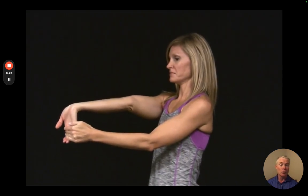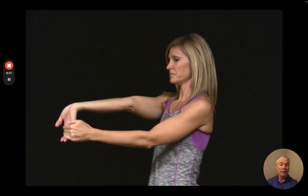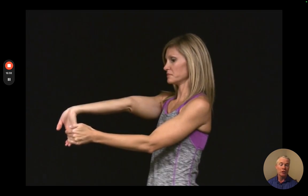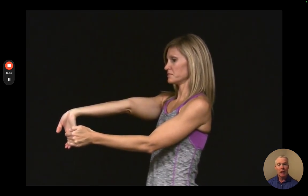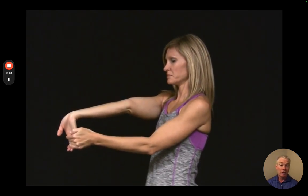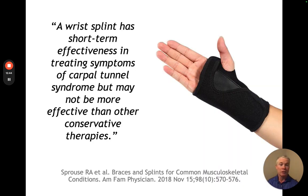Now we can have them contract against their own resistance. She's trying to flex her hand forward right now against the resistance of her left hand, and then she tractions it back. Now she tries to flex her hand forward against her resistance and stretch it back. I find that those carpal tunnel stretches, the contract-relax stretches for the carpal tunnel and the median nerve, tend to work much better than static stretches.